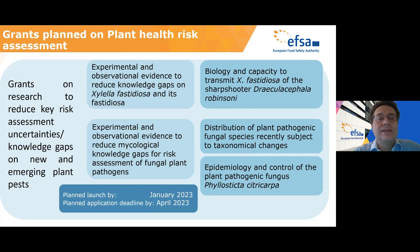The other two grants are about mycological knowledge gaps. One is regarding the distribution, particularly in Europe, of plant pathogenic fungal species, particularly genus Colletotrichum, which were recently subject to taxonomical changes. So fundamentally, all the information now needs to be updated, because due to taxonomical changes it is very uncertain what the distribution of these species in Europe is.